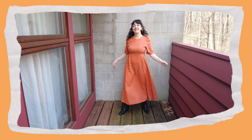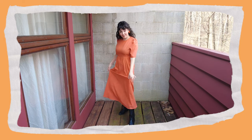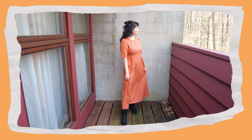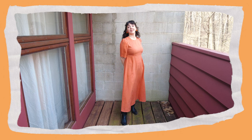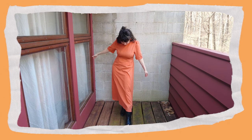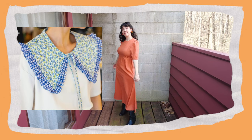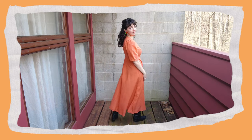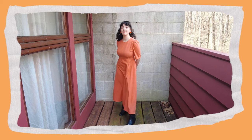Let's take a moment together and soak up the cuteness of this handmade puff sleeve dress. Okay, I cannot contain my excitement any longer. This color, are you kidding me? I think one of those oversized collars would be so cute over this. Maybe I should make some in a future video? Oh geez, don't get me started.